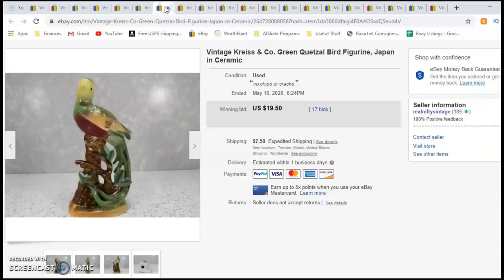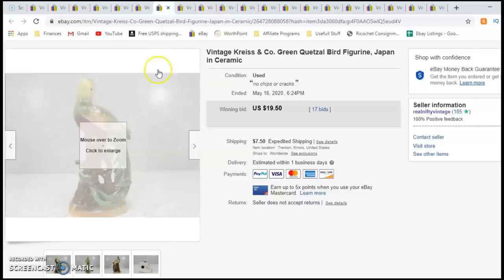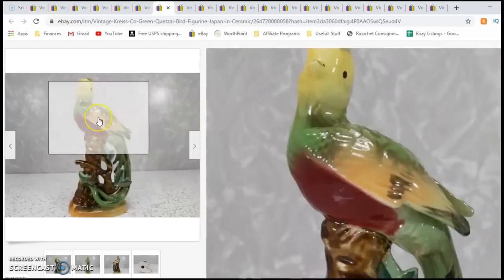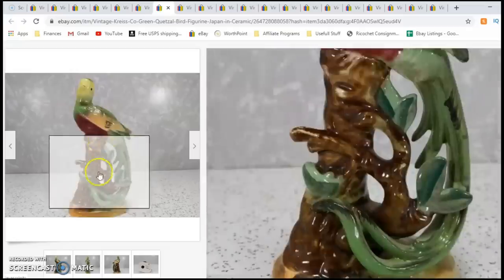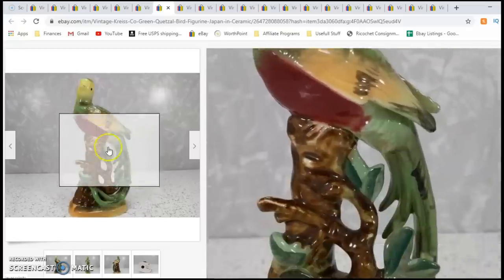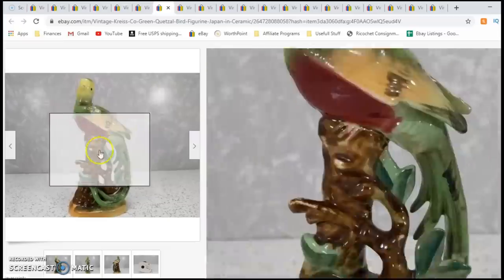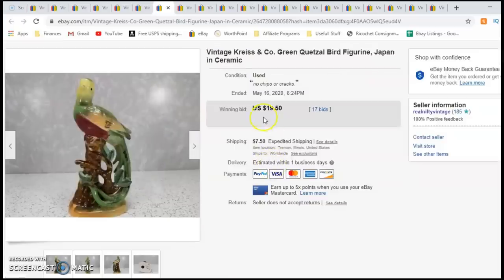Pretty cool. Next up, we have this Kreis & Co. It's a Quetzal bird, Quetzal. It's made by Kreis & Co., which I don't find very often, and usually when I do, if you look at the eye right there, usually the eyes have little rhinestones on them, and they do lots of cutesy things, lots of figurines, lots of novelty items. So this was sort of out of left field for them, being a straight-laced bird figurine, but it's very cool, and I have not found anyone like it before. So it sold for $19.50 plus shipping.